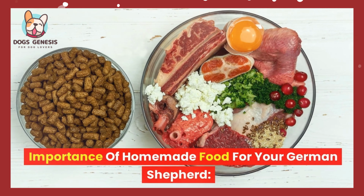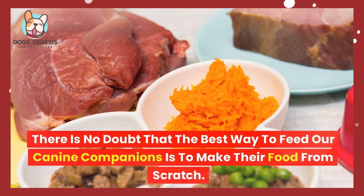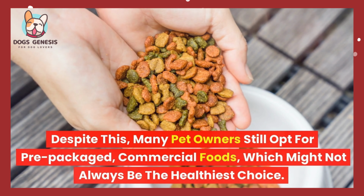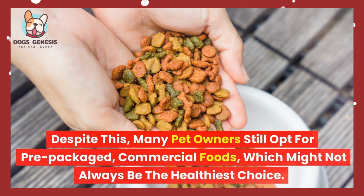Importance of homemade food for your German Shepherd. There is no doubt that the best way to feed our canine companions is to make their food from scratch. Despite this, many pet owners still opt for pre-packaged commercial foods, which might not always be the healthiest choice.